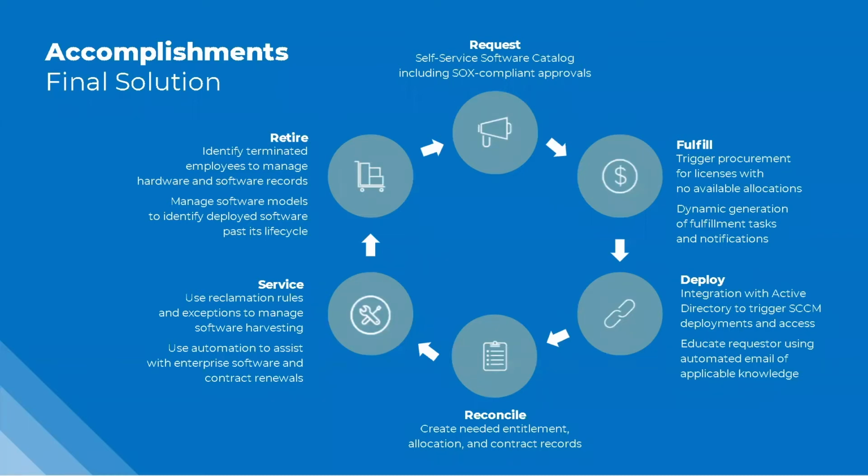That gets predefined by the software manager and automatically sent out as the user moves through the process of requesting their software. In the reconciliation phase, we're again trying to save steps, trying to save time, and really make it a simple process for both the people who are fulfilling and the people who are requesting. So our automation creates the needed entitlements, allocations, and contract records that are going to be necessary from these previous steps. After we've triggered procurement, we need to make sure that we're recording all the financial data and the number of licenses and the type of licenses.